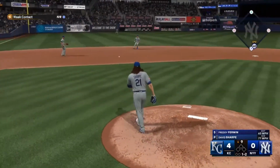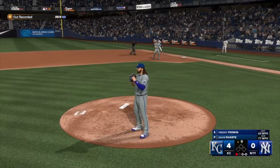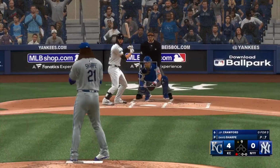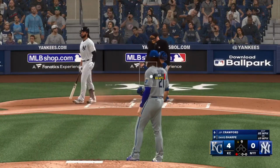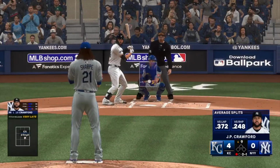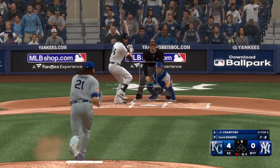Out to short. Witt. The throw to first. One out, bottom of the ninth. He's two outs away. Now it's the shortstop, J.P. Crawford. That one fouled off. Sharp, a 6'3 lefty, 225 pounds, and he was selected to the All-Star game last year.